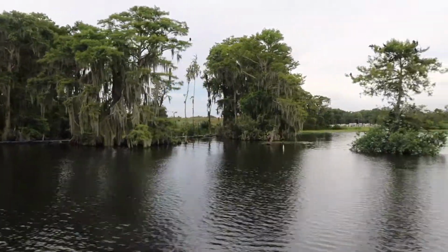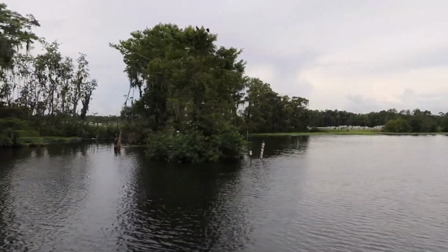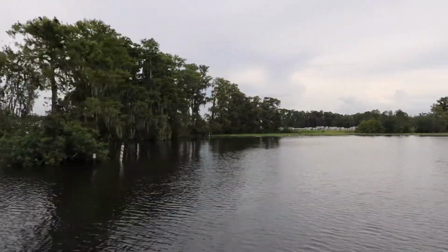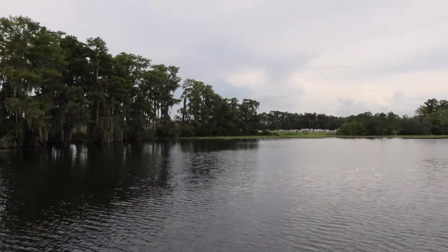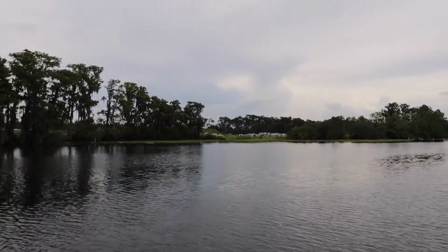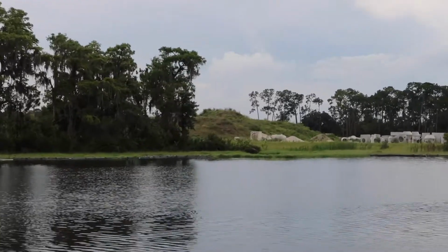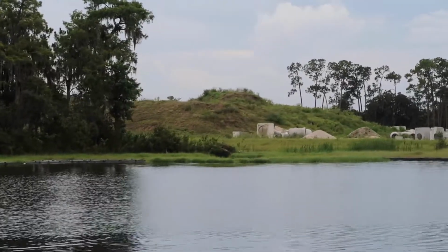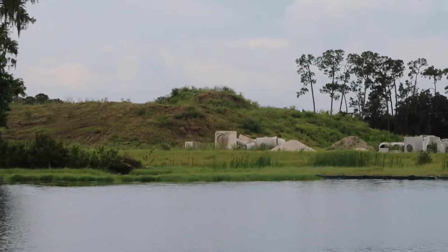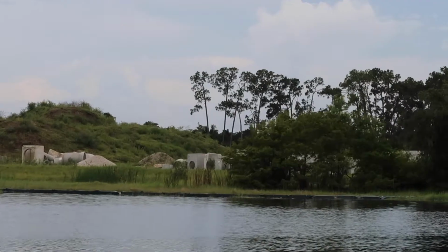Just beyond the trees and the pile of dirt in the background, this is where River Country once stood. The actual park itself has been bulldozed. We'll zoom in a little bit closer here. That's what's left of River Country. And just to get your bearings, Discovery Island is just here on the other side.